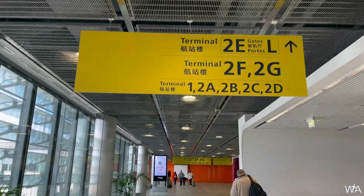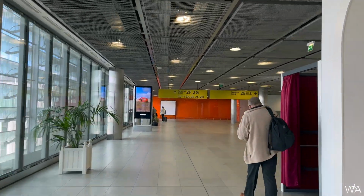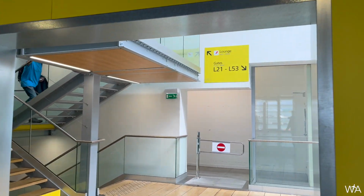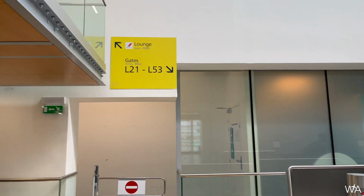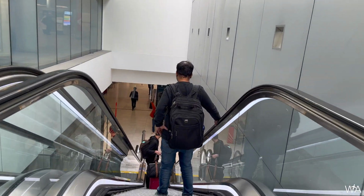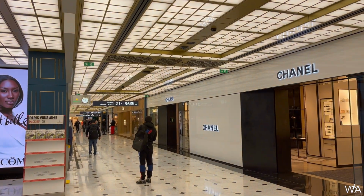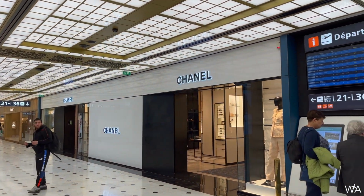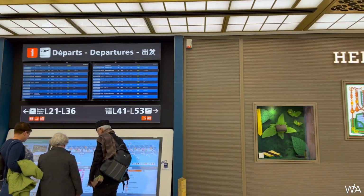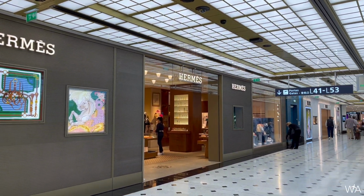The L gates are one of the satellite piers of Terminal 2E, and even though my Hop flight arrived on this pier, during my transfer I have to re-clear security before heading to my next gate. Terminal 2E houses 3 gate areas named K, L, and M, with the L and M gates located on separate satellite piers. This terminal is one of 7 sub-terminals in the Terminal 2 complex, and is used mostly by Air France for destinations outside of the Schengen area.